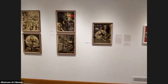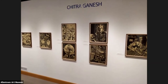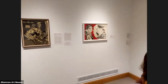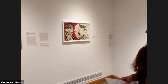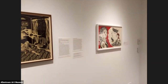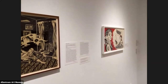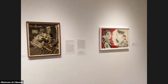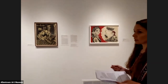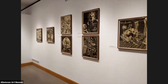This is a portfolio now moving to some really recent work published by the press. It's from 2018, and this is by an artist named Pitcher Ganesh, who is also a filmmaker. And this is called the portfolio of 27 linoleum cut prints. So these are being printed from a carved block of linoleum. So it's a relief printing process.